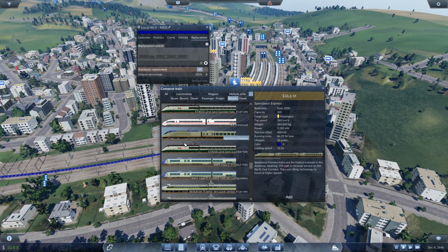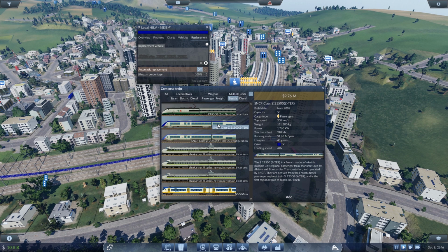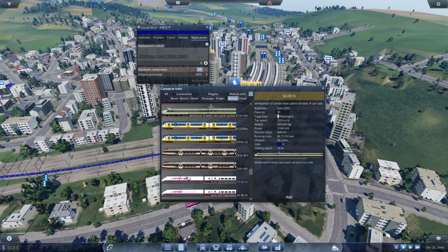You're either going to go over 200 or under 180. Now, I mean, you've got the Class Z here, the SNCF, but firstly, it doesn't exactly carry very many passengers now, does it? Well, this route doesn't need that many passengers. This is very true. Okay, well, put that on my consideration. No, I think we put a Shinkansen on it. It only does 10 miles per hour faster. 90 capacity is not bad, and the running cost isn't awful either. And I haven't got one yet.